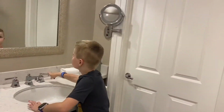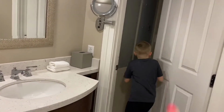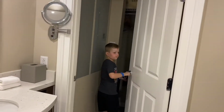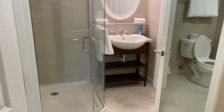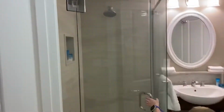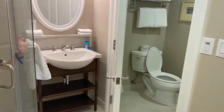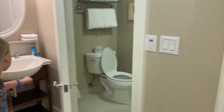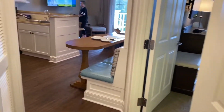And that room in there has just extra supplies and a vacuum cleaner, another little extra closet. That's where the ironing board is and that sort of thing. Then you walk in here and you have a nice stand-up shower, another sink, and then the toilet's in there. And then you can also either exit from this door or back through this door.